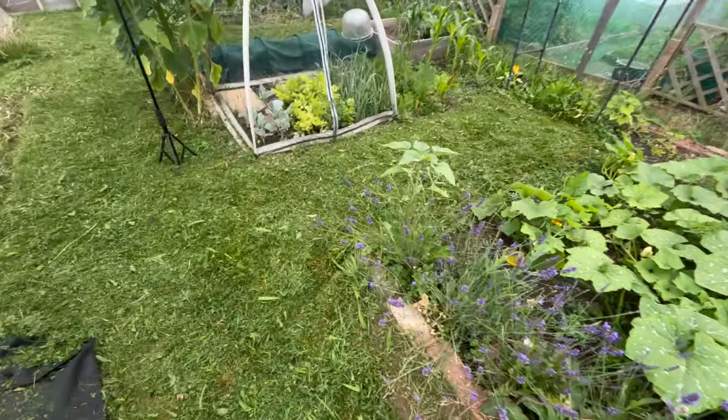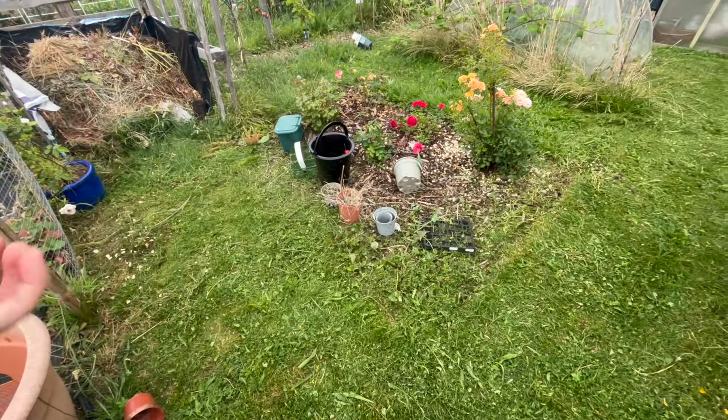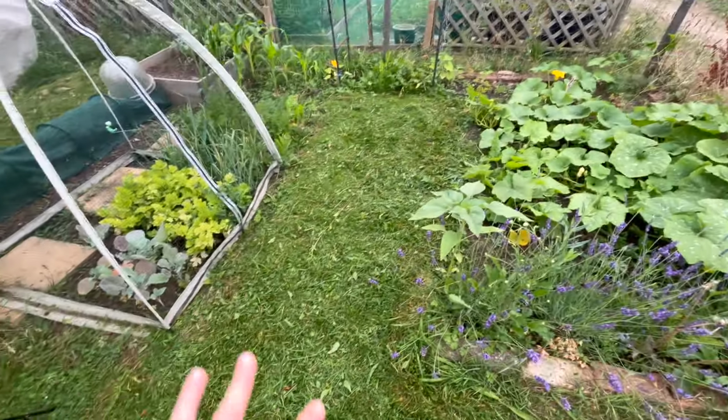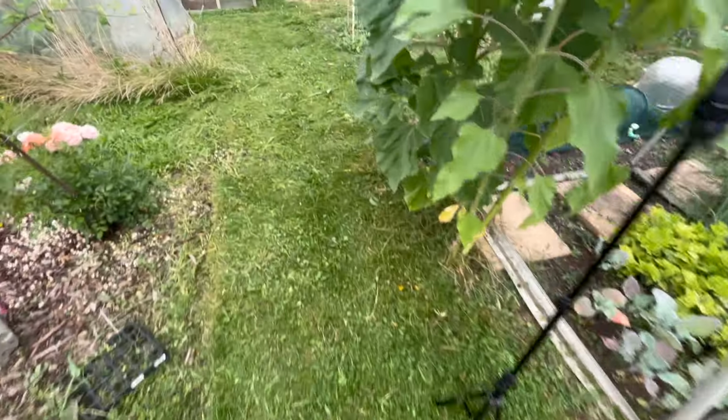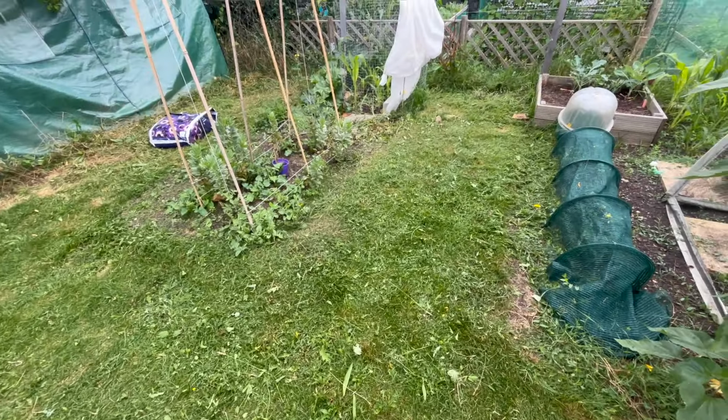At least I managed to get this side done. My strimmer's run out of, is it wire? Like the string that cuts it. But I did manage to get this side done, which is a lot easier to see where things are.